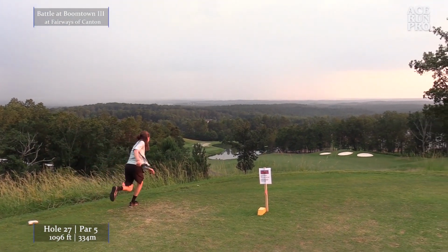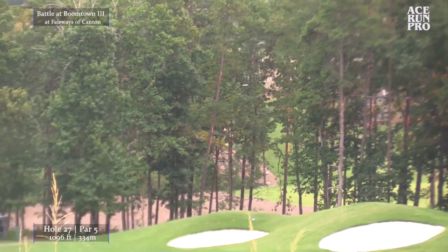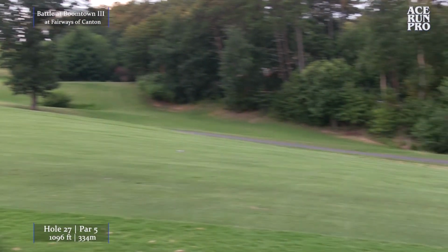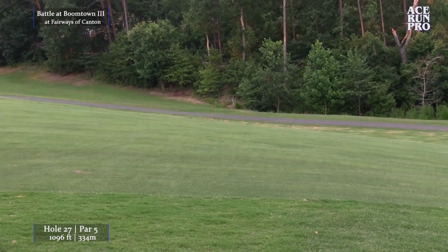And Alden, looking to take out a little bit of that anger from the last hole, just throws it dead straight. Yep. Playing a golf shot. And we've got our longest shot of the group, guys. Yeah, and he skips on down to the bottom of the hill.